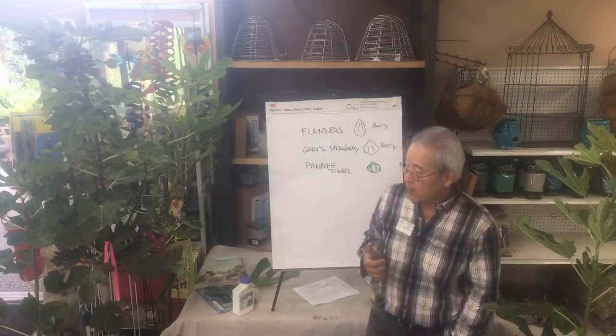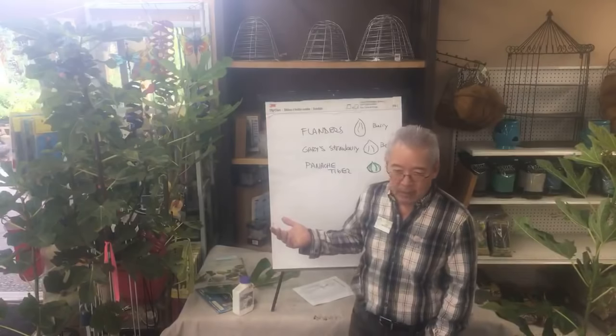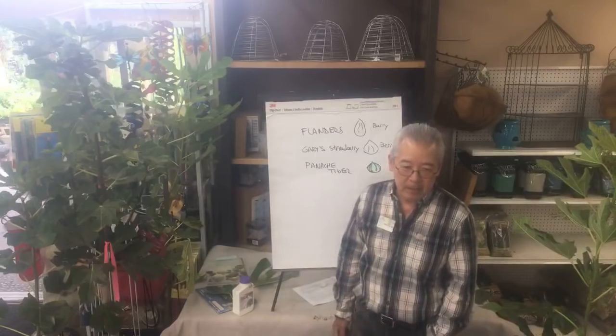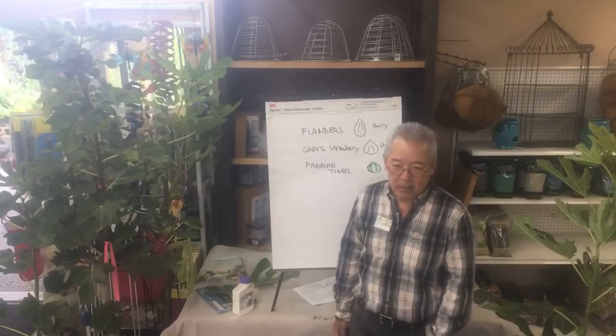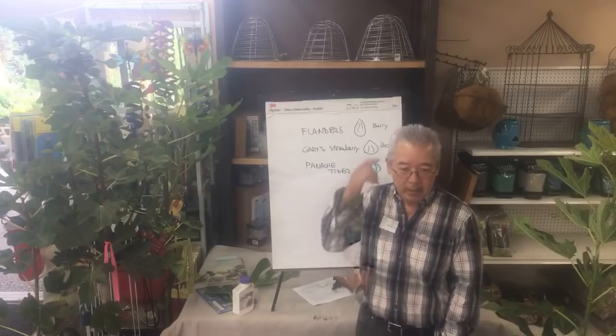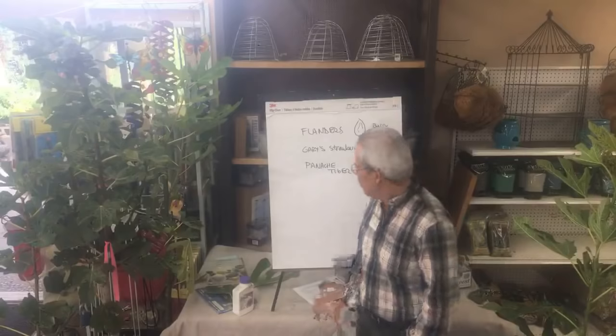We've also grown figs in total shade just to see what happens. We had almost as many figs as the ones in the sun, no flavor at all. So that's the disadvantage of being in the dark spot, is that the flavor just gets bland. It needs some sunlight to make the energy to make the flavor in them.